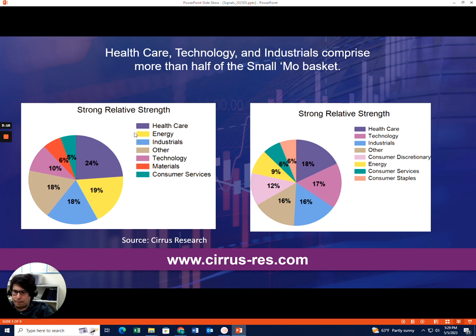You can see that technology increases its exposure to 17% from 10%. Healthcare decreased its exposure from 24% to 18%. At the start of April, end of March, financials still had a small presence. However, much of that had been flushed out following the Silicon Valley Bank crisis, and that weight decreased even more. Consumer discretionary is now in.